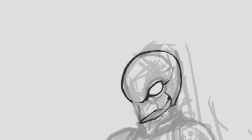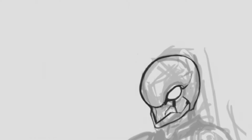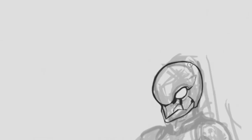I think I erase it one more time. Yep, erase it one more time and draw it back in. But I liked the shape that this was shaping up to be. I like the form that this was kind of shaping up to be. And that shape across the forehead to the back of the skull, that'll be fun.